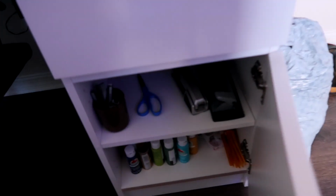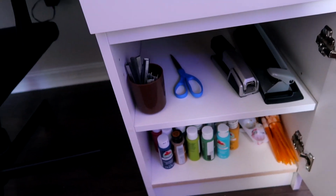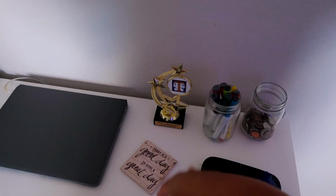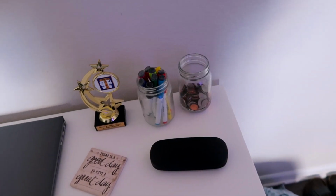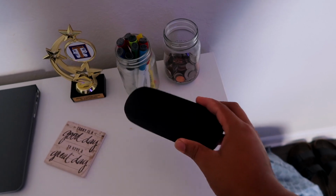But below that is where I just keep some office supplies and art supplies, because, you know, I didn't have anywhere else to put them. I try to keep the top of the desk pretty clear, so over here I just have an acting trophy from high school, some dry erase markers for my calendar, and some spare change, and then a bag of trail mix, and my glasses that I need to go get fixed, but for now they just stay there.